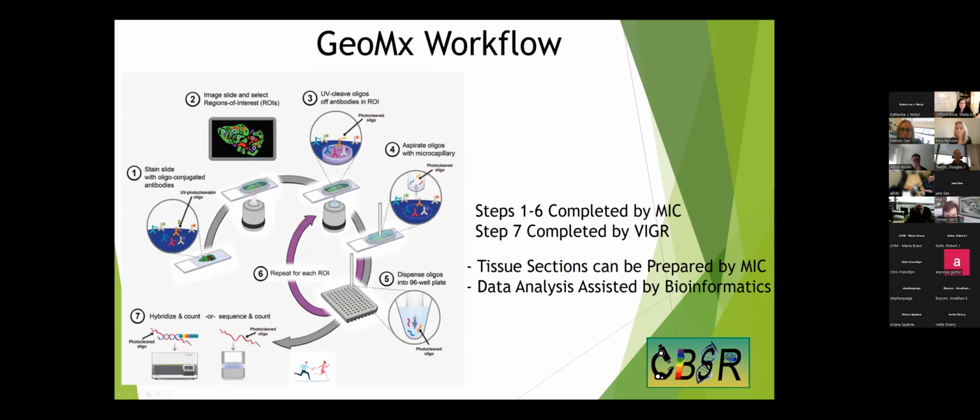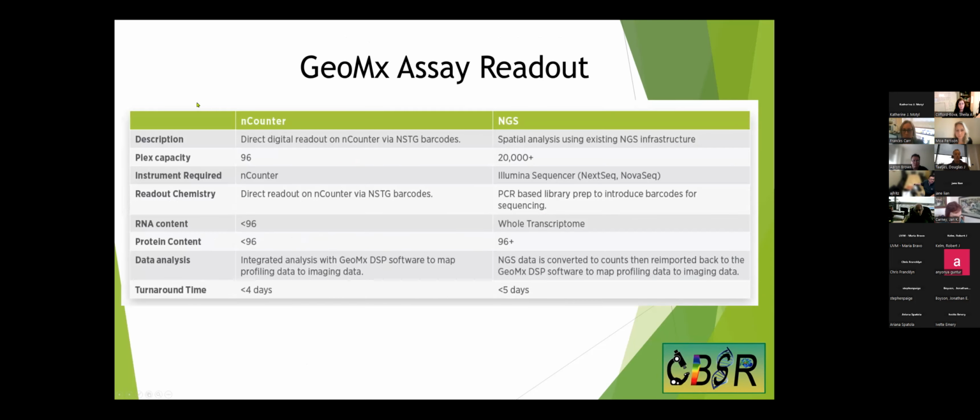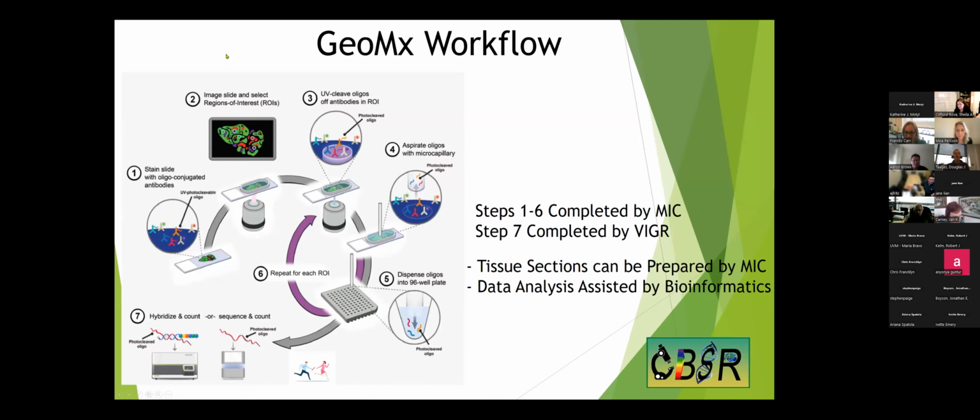So here's the overall workflow. The tissue slide is stained with the oligoconjugated antibodies or RNA probes. Once they're all incubated together, you image the slide and select regions of interest based upon your specific antibody markers, and then UV cleave the oligos off of the antibodies or off of the RNA on the slide. Those probes are then aspirated away, and collected into a 96-well plate for each region of interest. Once that occurs, then there's a handoff. This all occurs in steps 1 through 6.